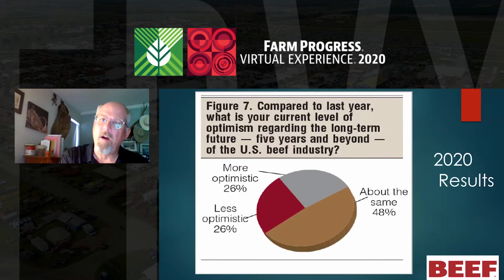So looking at the long term, compared to last year, what are our readers thinking, 5 years out? About half thinking things are going to be about the same. And then pretty evenly split between those who are more optimistic and those who are less optimistic.